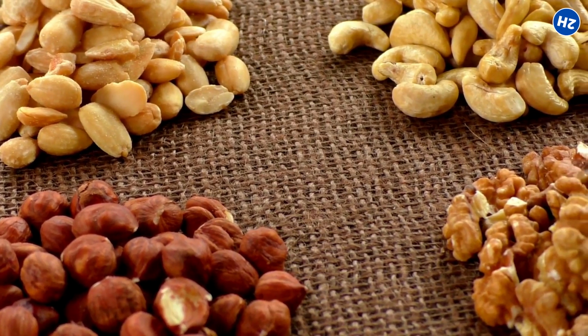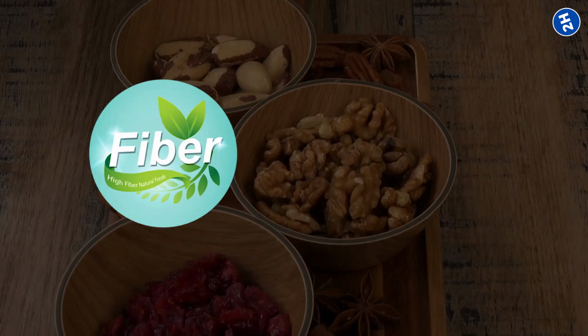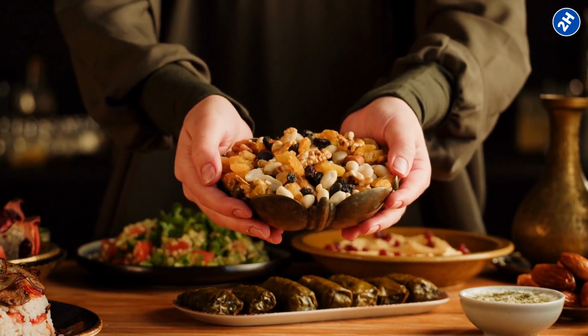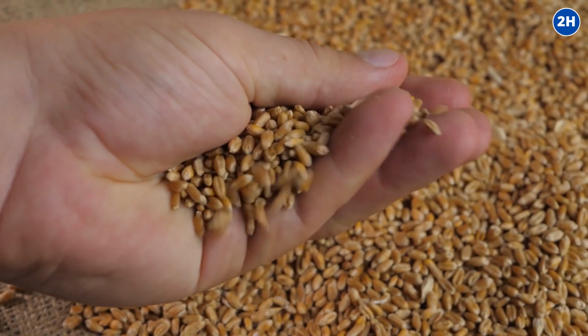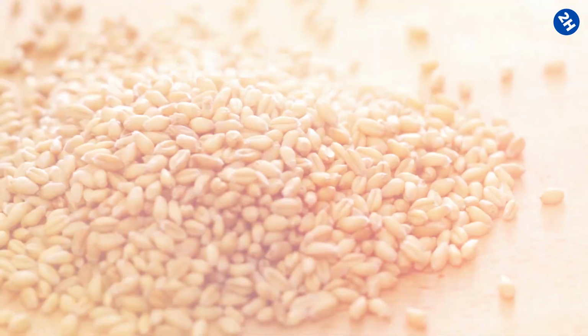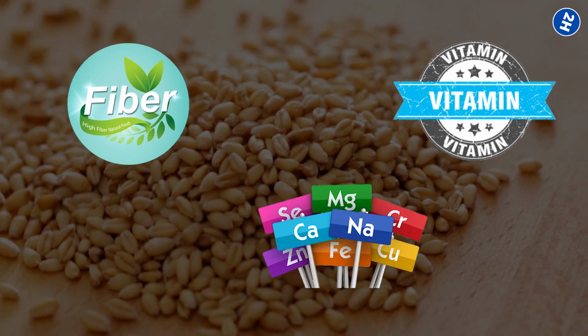The great thing about nuts is that they come with more than just healthy fats. They're also loaded with fiber and other nutrients, and they're a tasty and convenient snack option too. Number 2, whole grains. Whole grains are basically grains that haven't been stripped of their outer layers during processing. This means they still contain all the good stuff, like fiber, vitamins, and minerals.